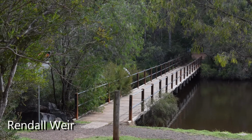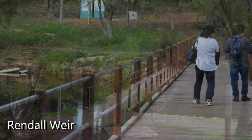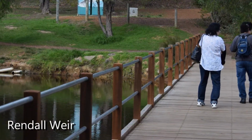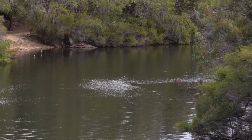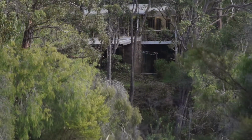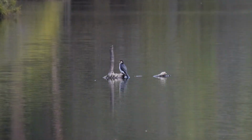One of the first places we visited was Rendall Weir. It's located just upstream of Barrett Street Weir that we featured in an earlier video. Once again, we found a lovely natural bush setting with walk trails and what looks like an excellent swimming spot in the river.